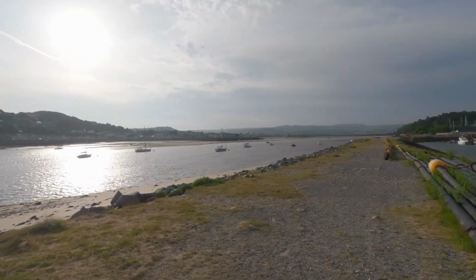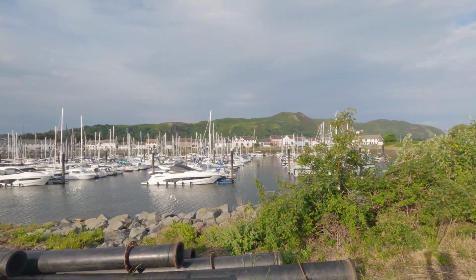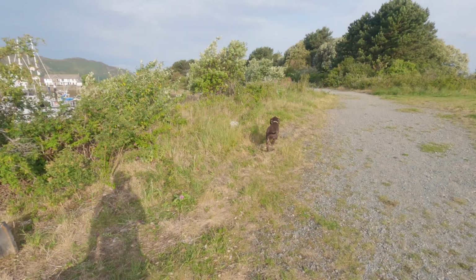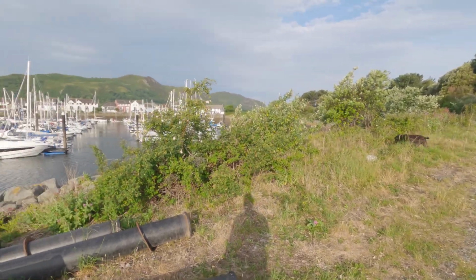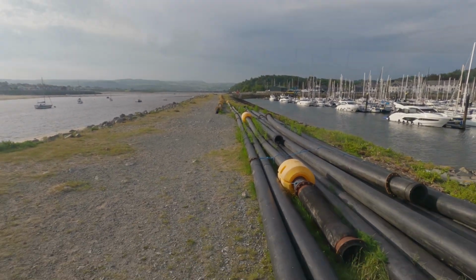And there's no one around. Little Oswald there. Alright, Ozzy! Yeah! He's happy as Larry. He's just found a stick and a stone and beach. So yeah, and there's it. Right, I'm gonna go back to the van and then we can get ready. See you in a bit.